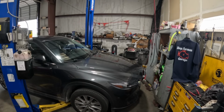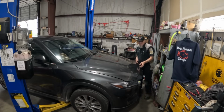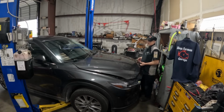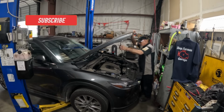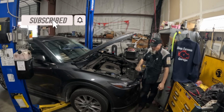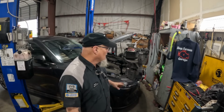This vehicle has 58,000 miles on it, and it is covered under powertrain. Powertrain ends at 60,000 miles, so this one is within powertrain warranty. This is a bulletin. This is not a warranty extension. It is not a recall. It is not a campaign. It is just a bulletin.